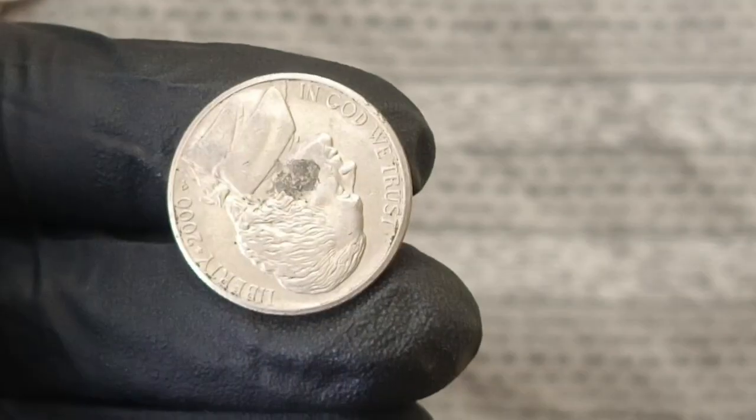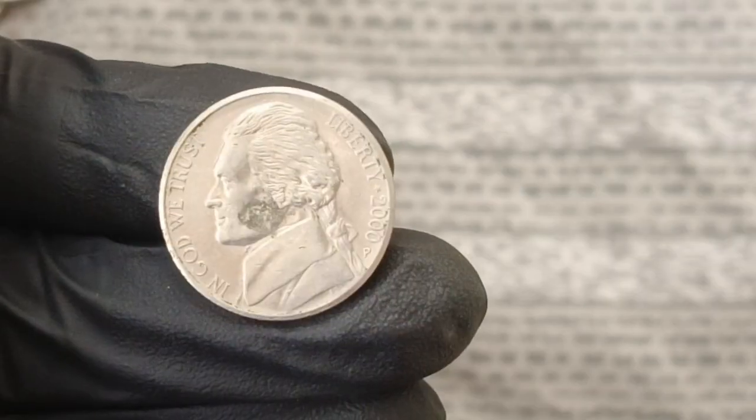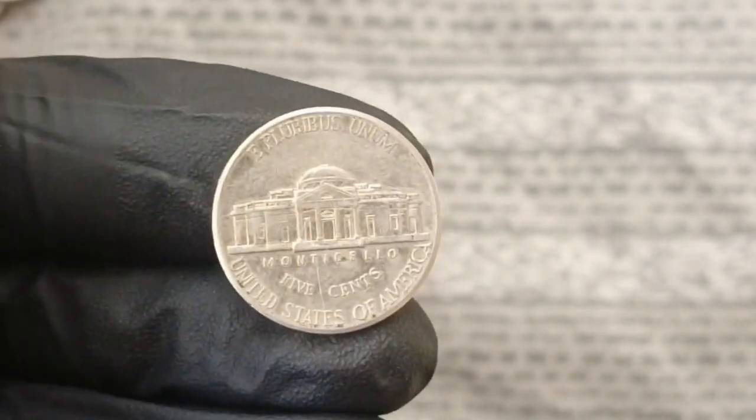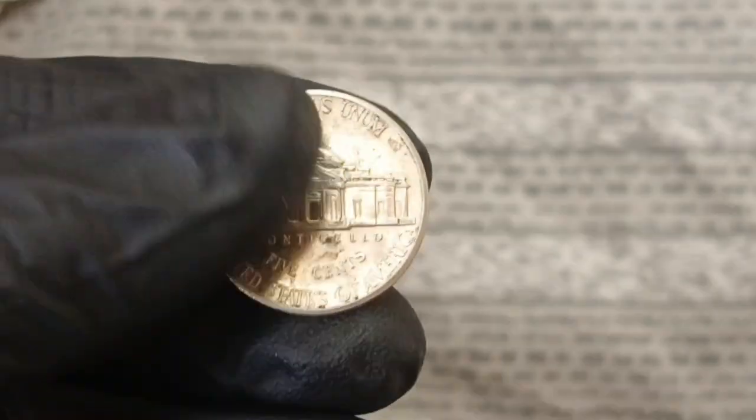And when one does surface, especially if it combines multiple types of errors such as a double die obverse and off-metal planchet or a broad strike with a phantom mint mark, its uniqueness commands such a high premium that collectors will go to astonishing lengths to acquire it.